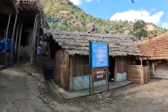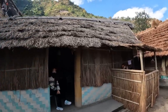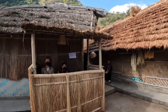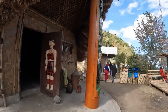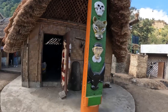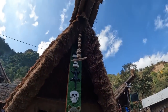Okay, so this is the Sangtam tribe. So this is the Sangtam tribe hut. They have the restaurant here and that's the counter. So if you guys are coming to the Sangtam tribe, that's the place. And that's the Sangtam Moru, the traditional hut. So this is the Sangtam Moru tribal hut. Wow.